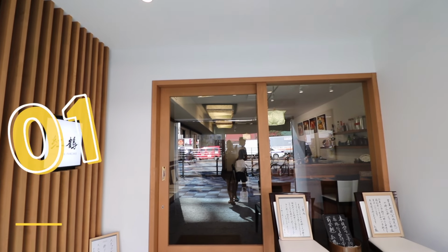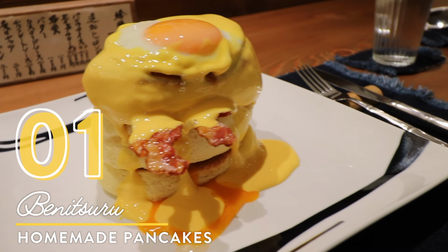And number 1, pancakes from Benitsuru. So I just got a reservation. This shop behind me makes homemade pancakes, and their one of a kind fluffy pancakes are so good. If you want to eat at the spot, you actually have to make a reservation. They only take same day reservations, and the way to do it is you'll have to come here and they'll tell you which is the next available slot. In order to make that reservation, you're gonna need to deposit 2,000 yen, so be prepared.